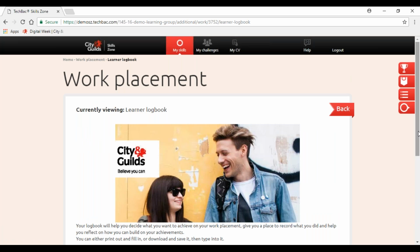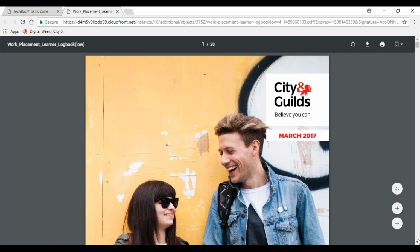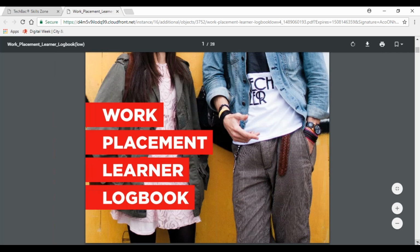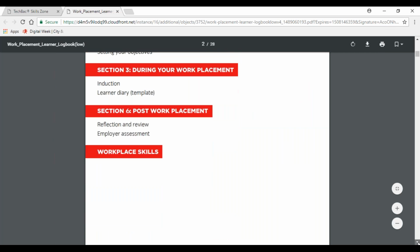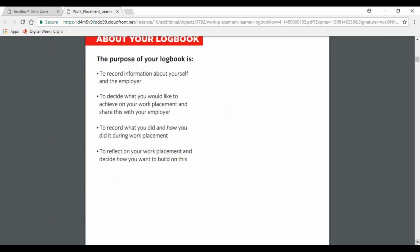But then we also have the learner logbook, and this is something that we've received some really nice feedback about. So if I scroll down here, you can see the purpose of the logbook is to record information about yourself and the employer, decide what you would like to achieve on your work placement and share this with your employer. So in other words, to set some SMART targets, perhaps around those skills that they've learned about within the wheel. To record what you did and how you did it.